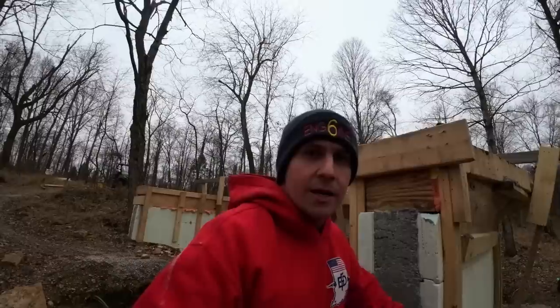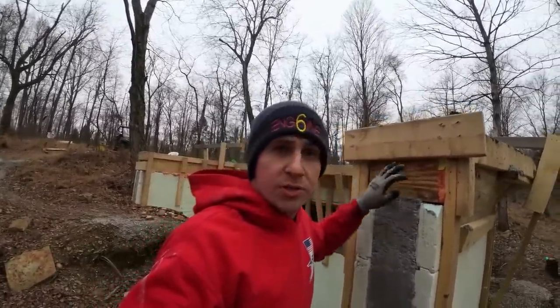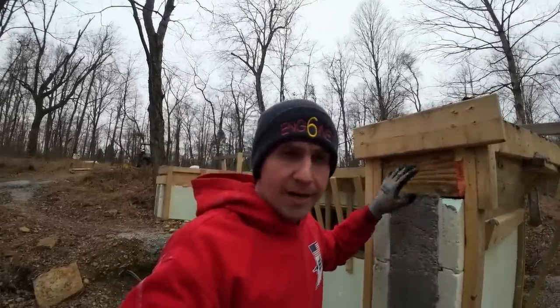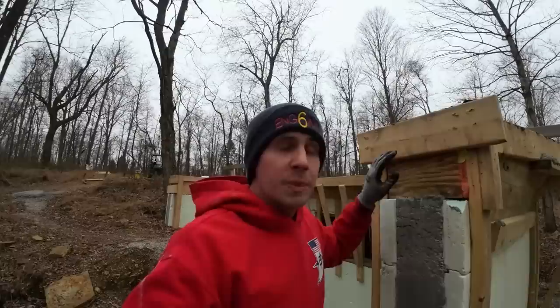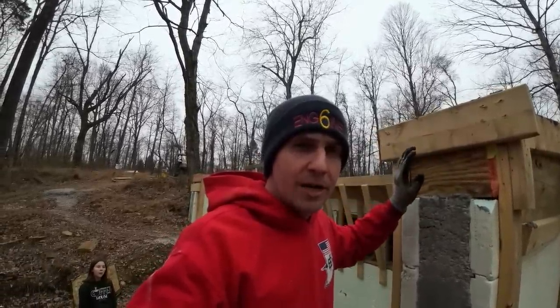Now, I need to preface you with something. There's going to be honeycombing on this concrete. I want it to be rough. I want there to be some honeycombing. We're using a product called Cementol to coat all this in and get the last final clean shape we want. I need that to be a little bit rough for that Cementol to adhere. So if you see honeycombing, it's normal.